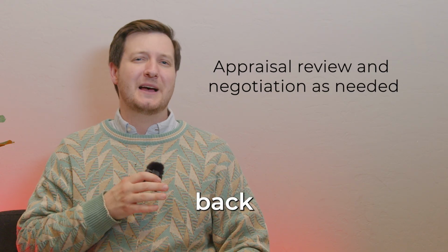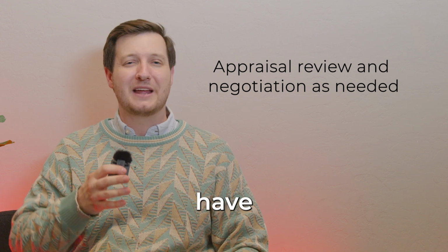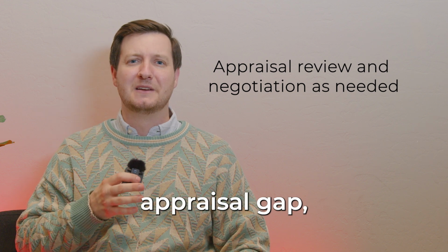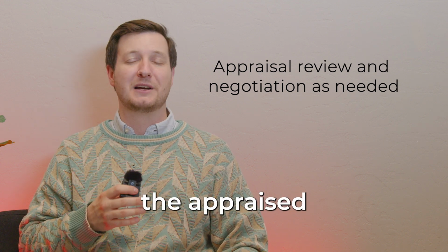If the appraisal comes back lower and the seller is not willing to negotiate, or maybe you don't have an appraisal contingency, then you're going to have to come up with the appraisal gap. And that's the difference between the appraised value and the contract value if the appraised value is lower.